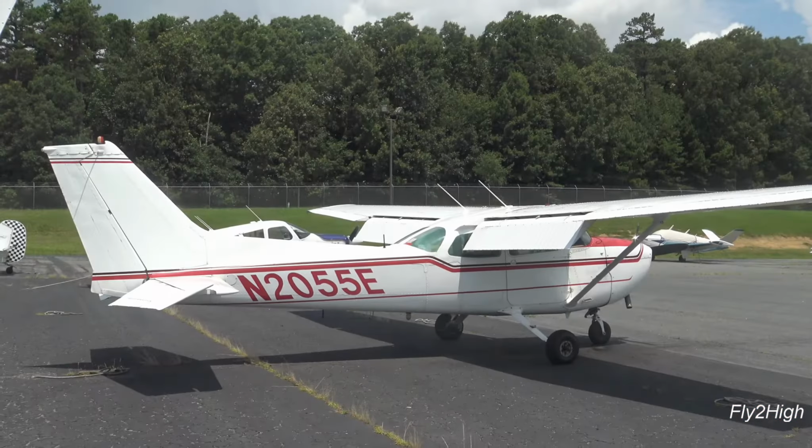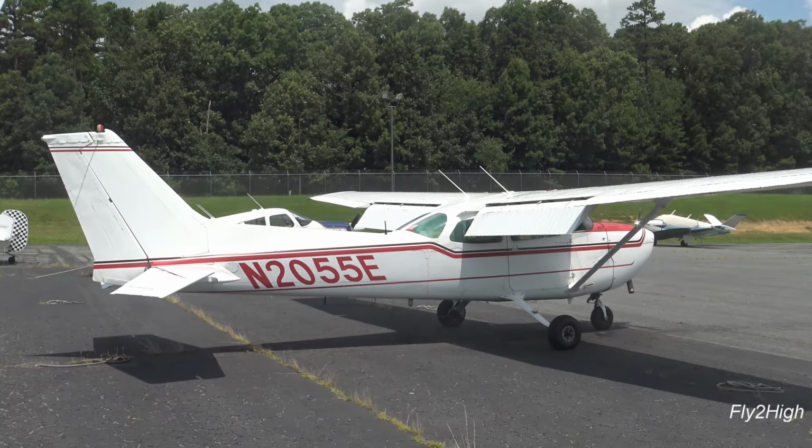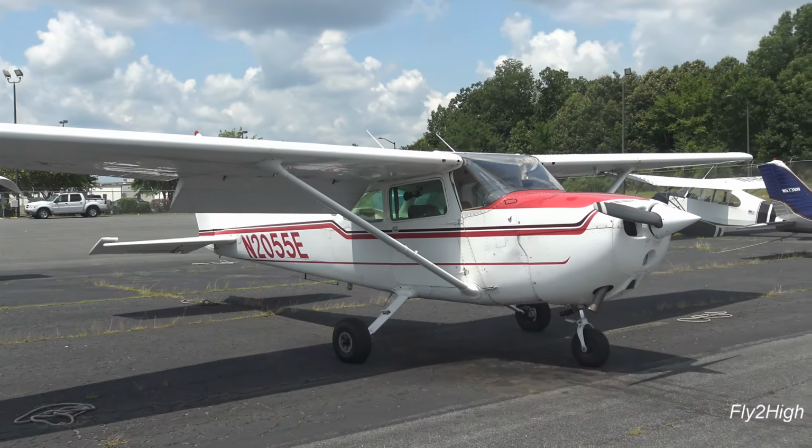Here's the airplane I have reserved, November 2055 Echo. It's a 1978 Cessna 172 N model. I've already completed a pre-flight inspection of the aircraft, and I am ready to go.